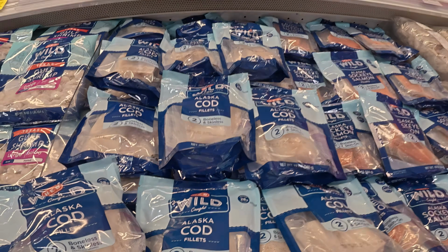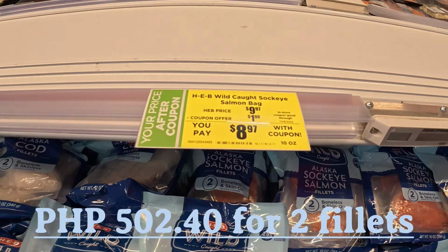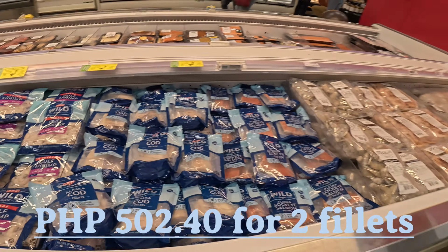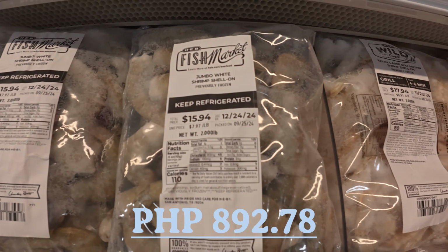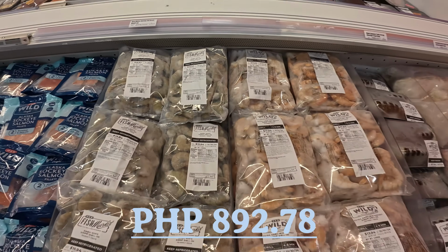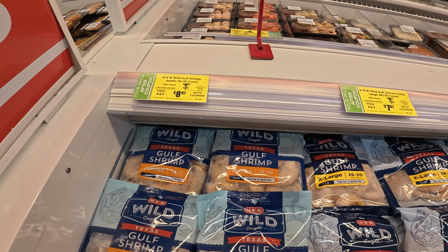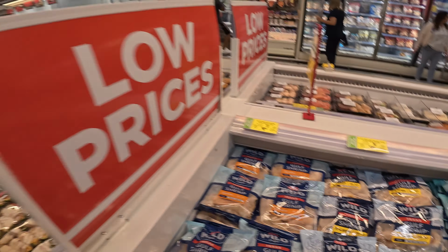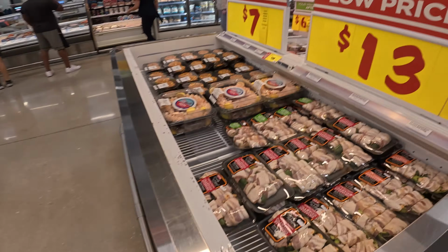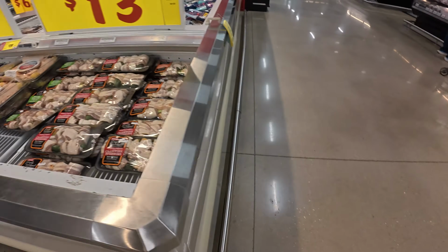Seafood and fish is definitely better and fresh. You're looking at Alaska cod fillets, 2 for $9. And then you got a whole bunch of shrimp here. $16 for jumbo white shrimp with the shell on. Some crab. Some other shrimp. We got Gulf shrimp for $9, a little bit different for $1 less. We got bacon wrapped jalapenos with crawfish inside, $13.